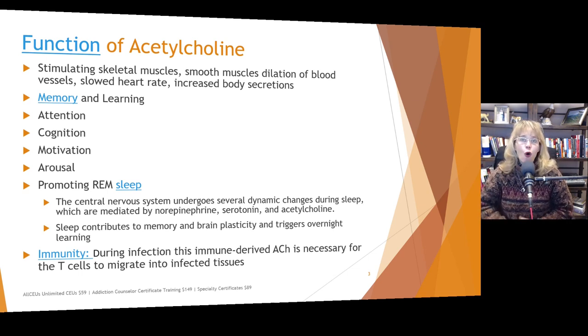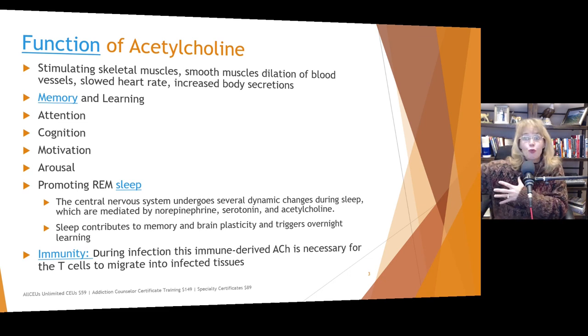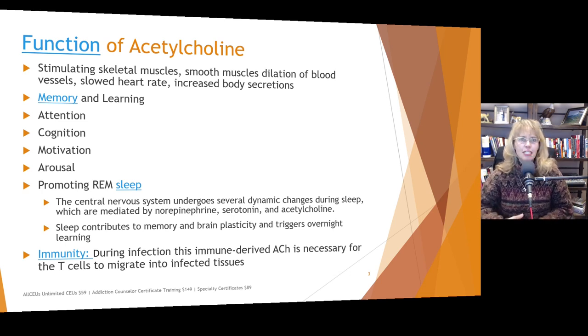Interestingly, acetylcholine is also involved in immunity. During an infection, immune-derived acetylcholine that is actually created from some of your immune cells is necessary for the T cells to migrate to infected tissues. So if your acetylcholine is low, then your body is going to have a harder time getting those killer T cells to migrate to wherever the infection is. So that's a really interesting thing that we want to think about. Because we need those T cells to be able to fight off infection.